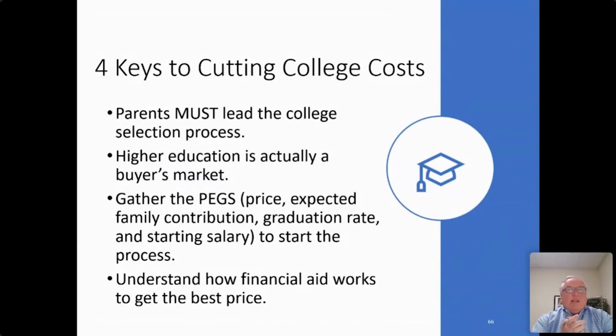And then secondly, you need to realize that higher education is actually a buyer's market. They are desperate for students to come to their schools. They really are. You want to gather the pegs. Okay, now you know what that means. It's the net price calculator. It's basically your EFC, which again, the College Board, I can assist you with that. And I offer to meet with people on this for this reason, because there's a lot that goes into it.